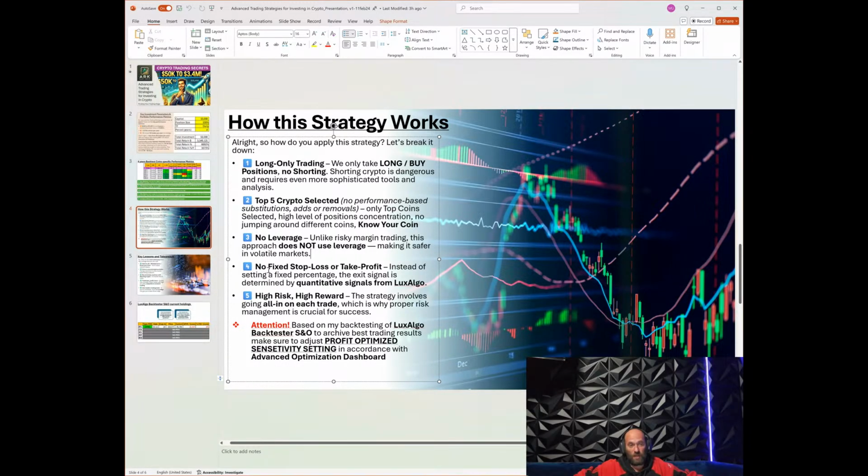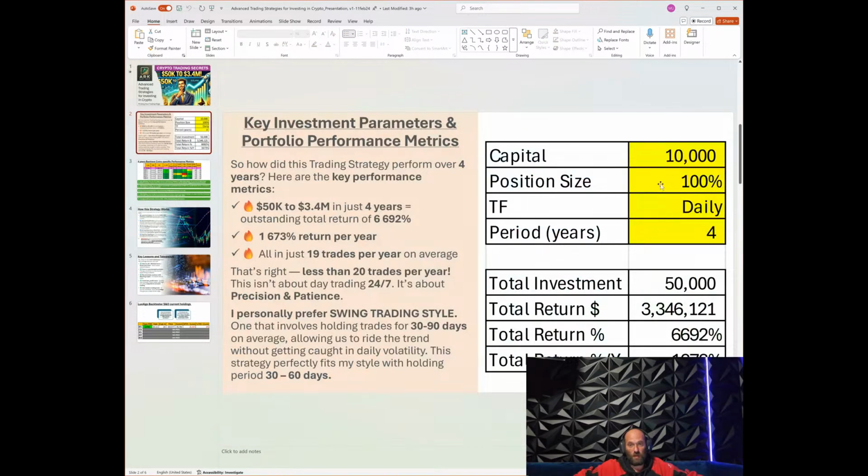Instead of setting a fixed percentage, the exit signal is determined by quantitative signals from LuxAlgo. It's a high risk, high reward strategy. The strategy involves going all in on each trade, which is why proper risk management is crucial for success. That's similar to what we showed here, position size at 100%. That means basically all in on every trade.